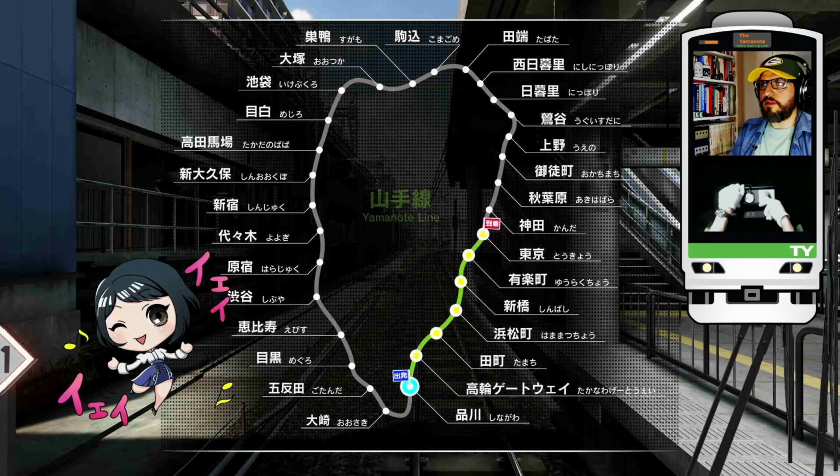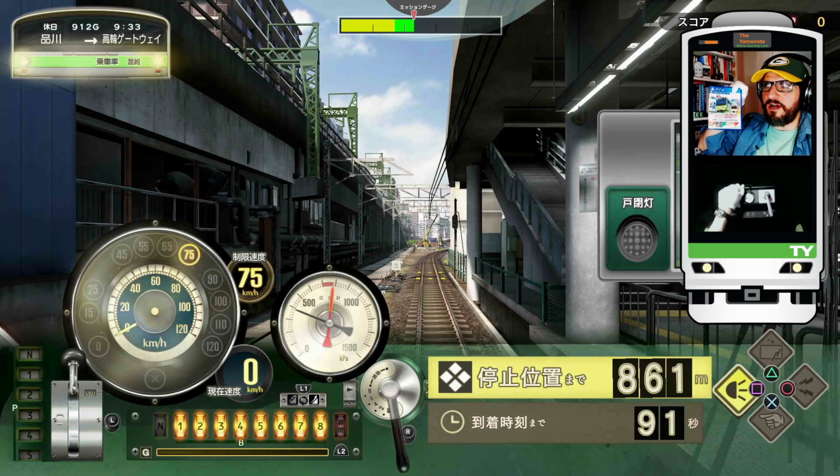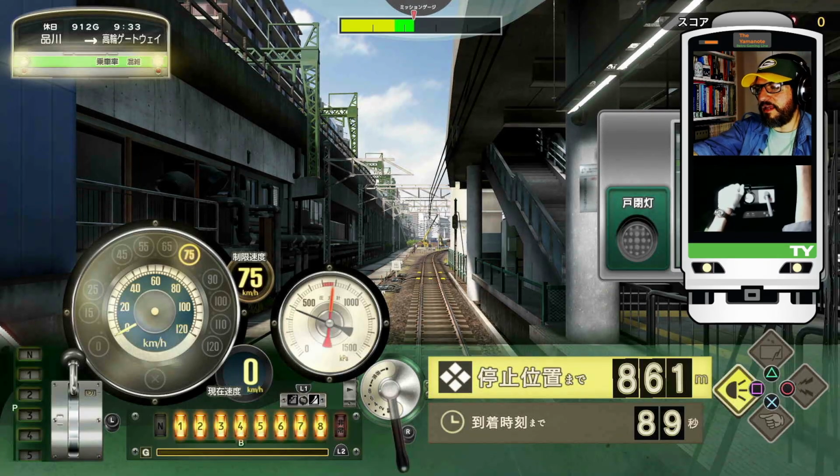Alex here as we get ready to depart from Shinagawa station. And today I'm driving the 205 series on a local train service on the Yamanote Line loop. This is Densha de GO Hashirō Yamanote-sen for the PlayStation 4.